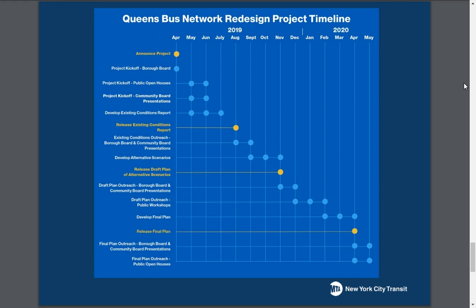Back in spring, when I covered the bus network plan for the Boogie Down Bronx, everything was set to be completed in 2019. Everything was going to get done in 2019, because the Bronx started their bus network redesign plan in late 2018, and they're going to be done hopefully by the end of this year or so.